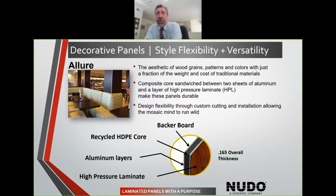Allure. So I mentioned early on when I was showing you the pictures of the FRP and the new poly and the new fiber, those tend to be back of house products. So more industrial, cleanable, washable. The aesthetics aren't as critical with those panels. The Allures are front of house product.